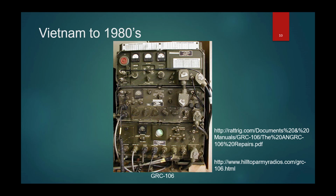This is not a radio. The GRC-106 is not a radio that we would necessarily see on anybody's back. This in fact would either be in a vehicle or base station setup. And this actually was developed in the early 1960s as a replacement to the GRC-19, and it had a heavy auto-tune set that we now have transitioned to the 106.